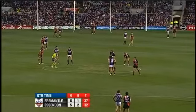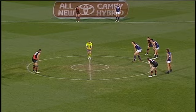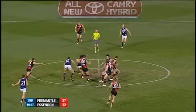To him now. Equals their best quarter of the year, Fremantle. So good signs for them. Six goals in it. Six goals one, in fact, to the Bombers. Five goals two. Hill back in the side.